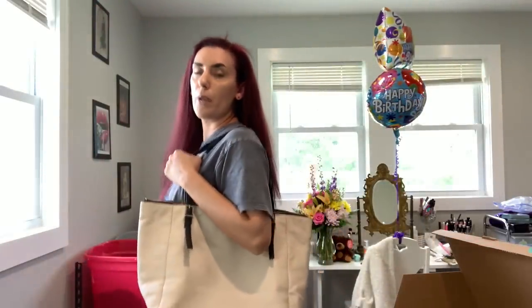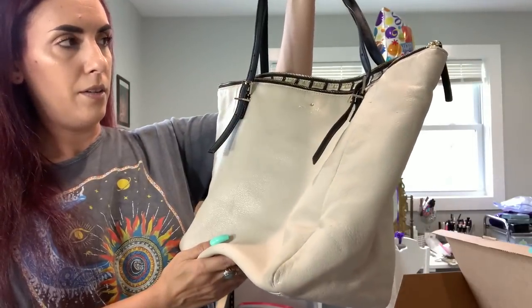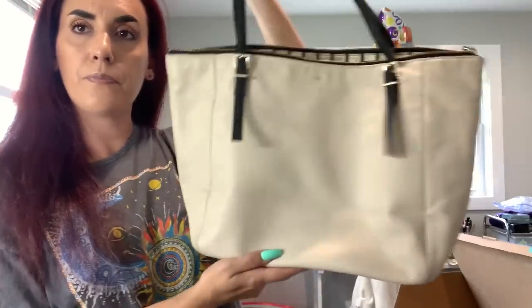So this one's cute. There's a little bit of wear to it, but overall it's pretty good. And I will do 45 on this one. Okay, nice big tote by Kate Spade.